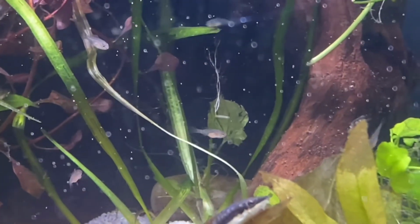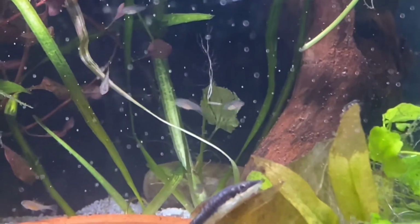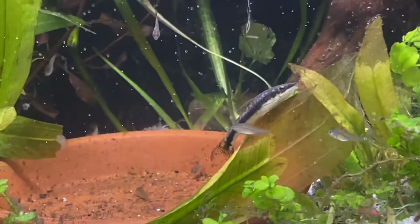This brood's a lot more outgoing than the other. The other fry were very fearful.